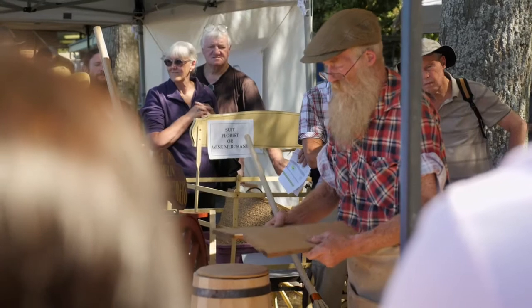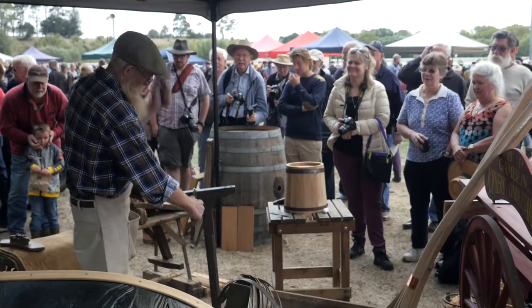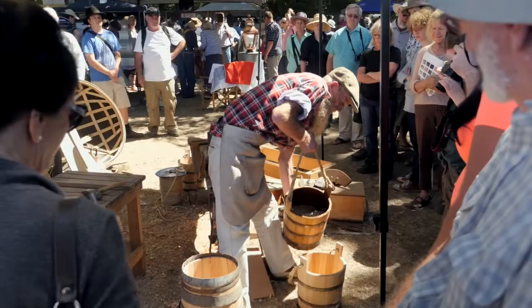I think my favourite bit so far would be the barrel maker. I forgot his name, but he's been doing this since he was 15 years old, and he's 68, I think. And just the incredible amount of skill and craft that he has in that, just amazing. How he is so quick at these little things that would take anybody else a long time.